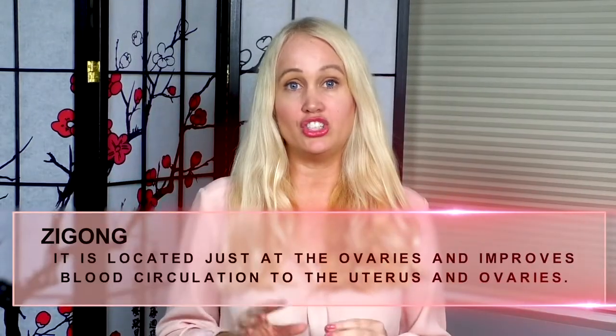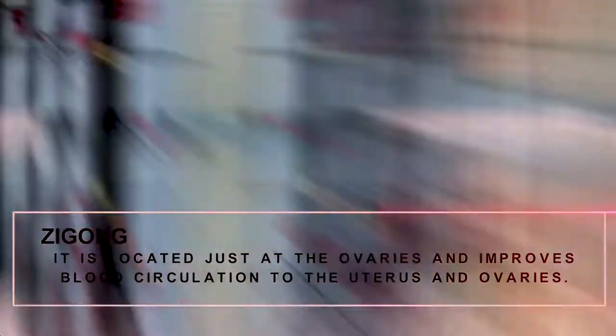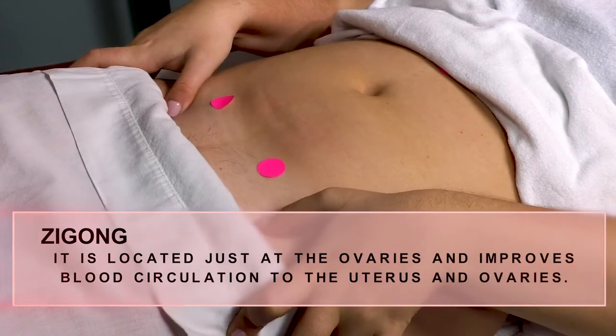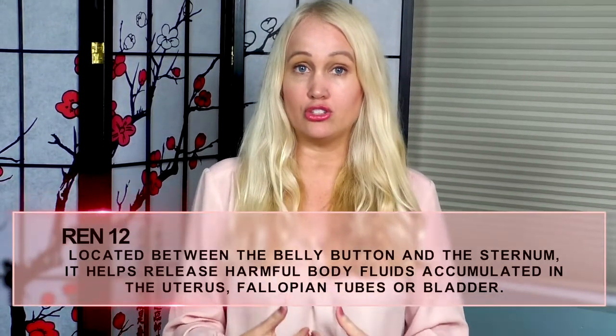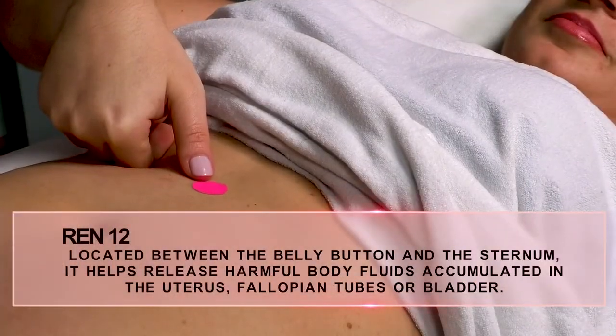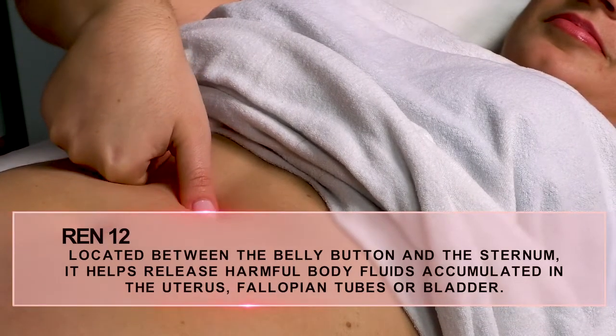Zigong is located just at the ovaries and improves blood circulation to the uterus and ovaries. Ren 12 is located between the belly button and the sternum. It helps release harmful body fluids accumulated in the uterus, fallopian tubes, or bladder.